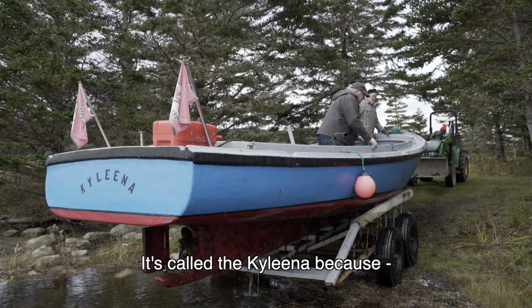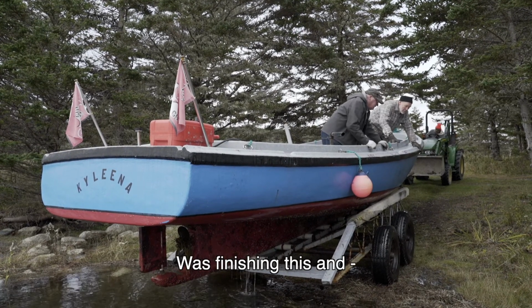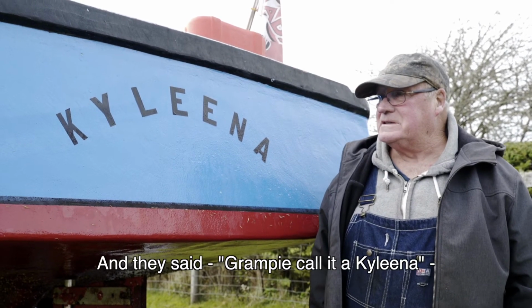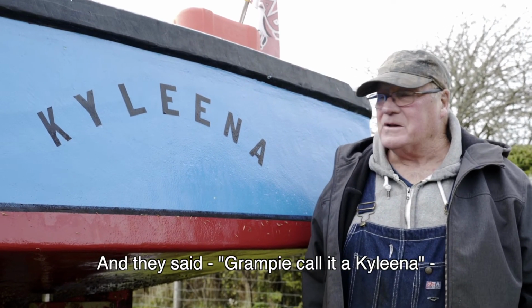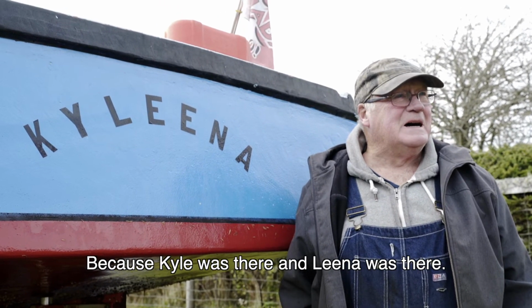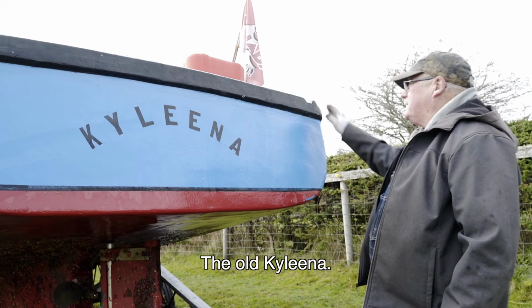It's called the Carlina because the kids were just born when I was finishing this, and they were in the shop in the boat and they said, Grampy, call it a Carlina because Kyle was there and Lena was there. So that's what we named her. The old Carlina.